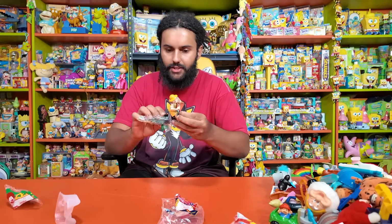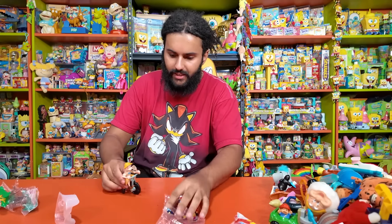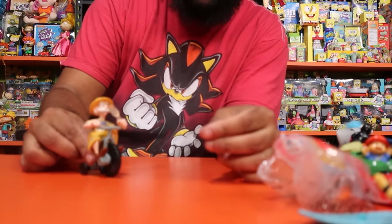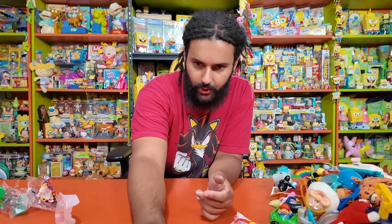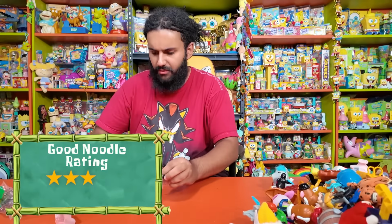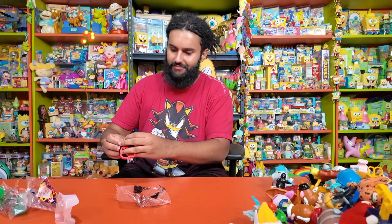I kind of forget there's the dad in this movie too. This is Jane's father, I believe, from Tarzan, and he's just a rolling figure. You roll him and his legs kind of move with him, but who wants to really play with this old man? The mechanics are cool though. 3. Now 2.